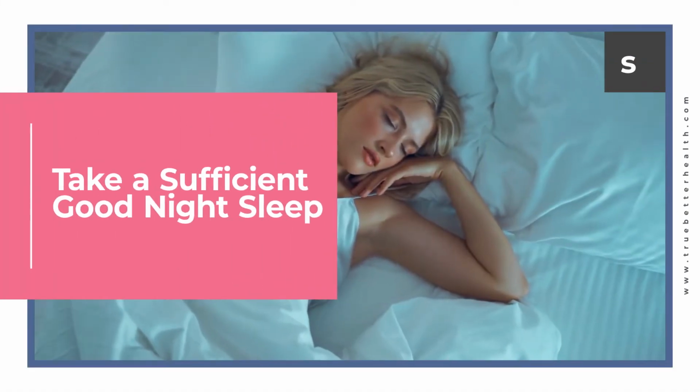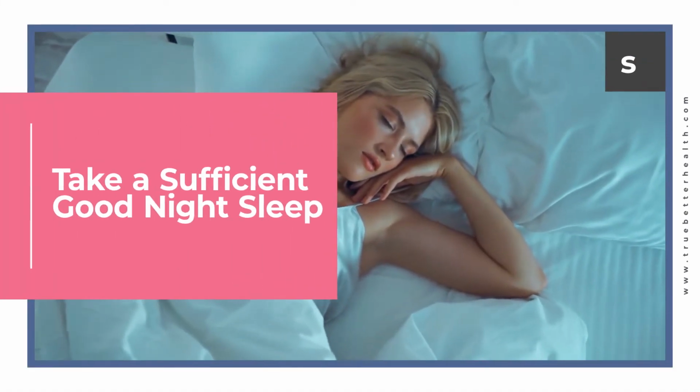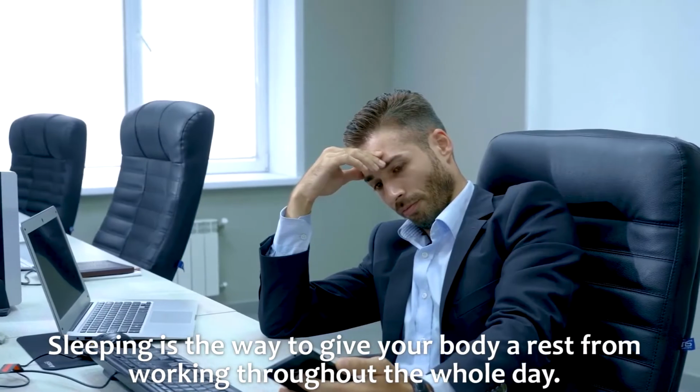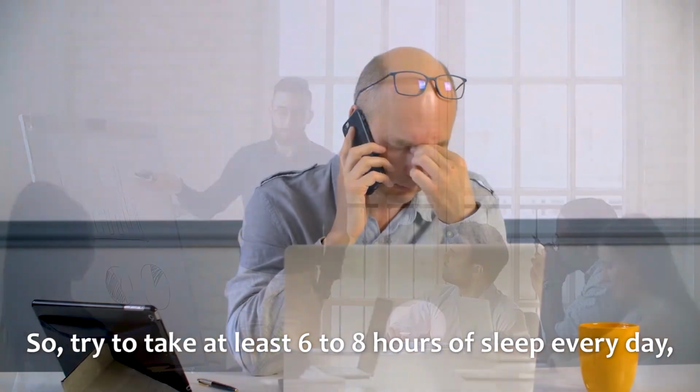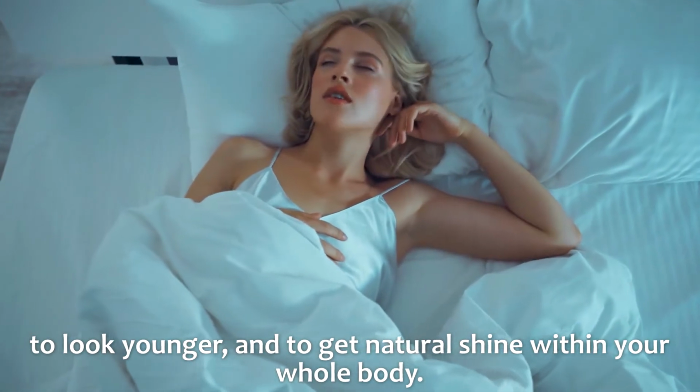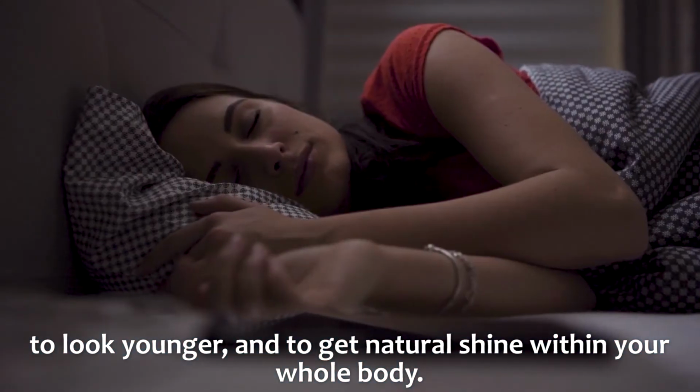5. Get a sufficient good night's sleep. Sleeping is the way to give your body a rest from working throughout the whole day. So, try to get at least 6 to 8 hours of sleep every day, to look younger, and to get a natural shine throughout your whole body.